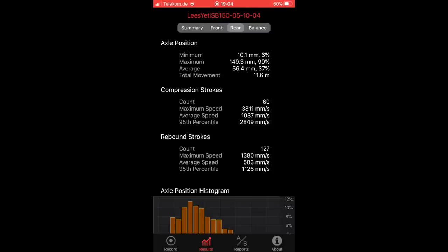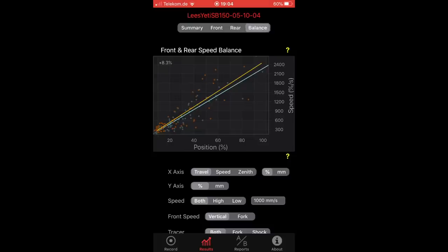Now, that will change depending on how steep your trail is or how much sort of flat pedally bits there are when you're logging data, but it's not bad to look at. And if you look at the front, we're at 26%. So we've got dynamic sag of 26% in the front, and 37 in the back, so it's sitting just a little bit lower. Then we look at balance.